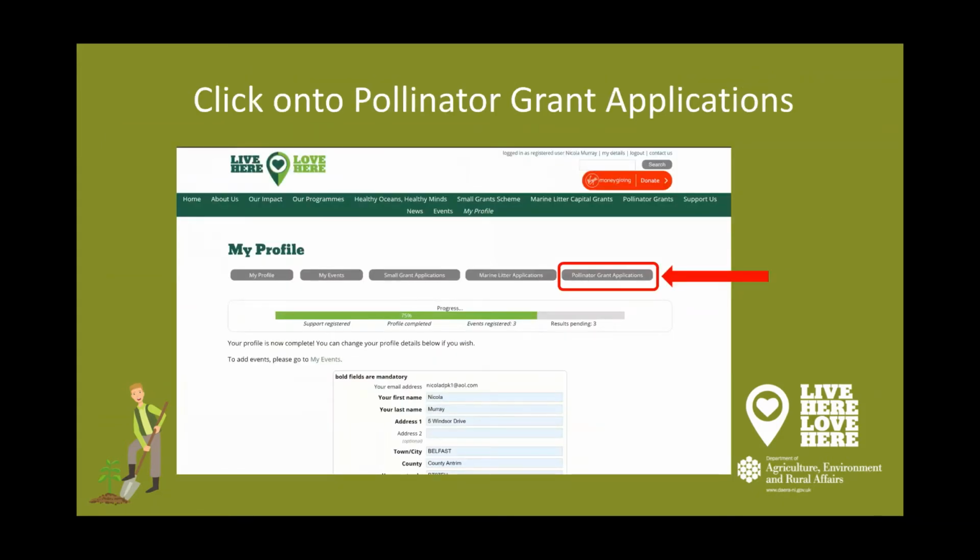So whenever you log in, you will be brought to your profile. And whenever you get to that page, you will see a link for pollinator grant applications. Please click this link and it will bring you in to where you can begin your application.